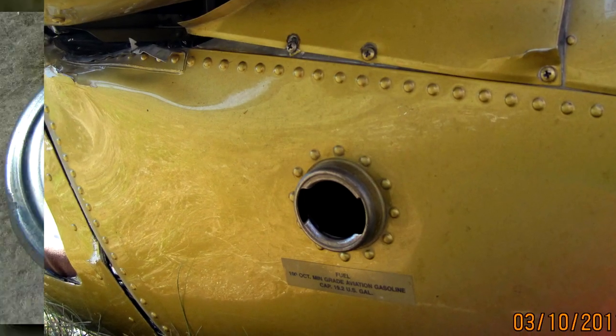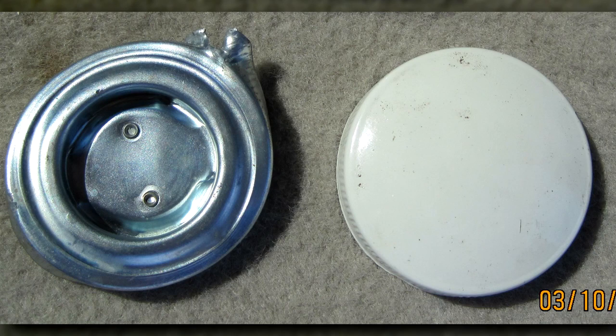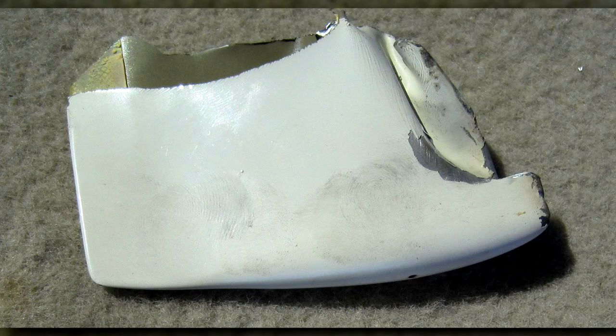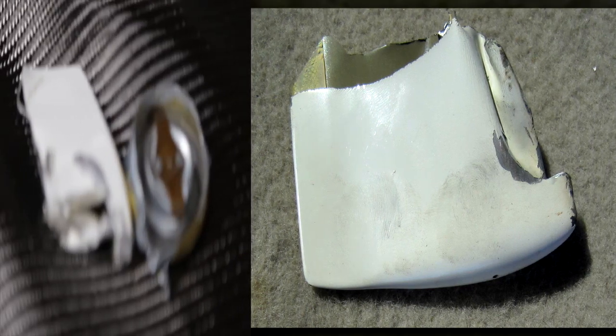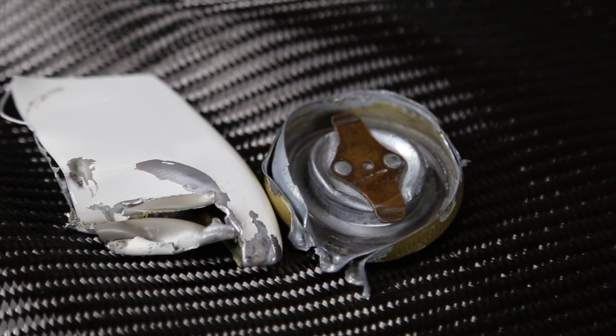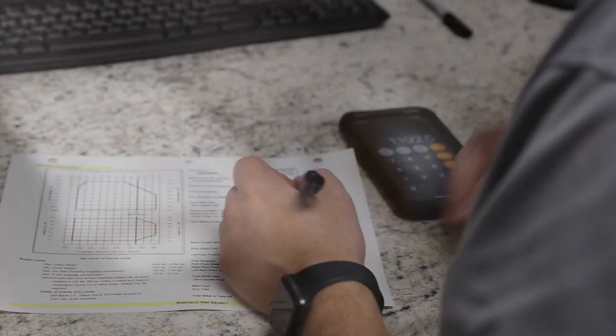A fuel cap came off in the autorotation and contacted the tail rotor, causing a loss of tail rotor thrust. The instructor failed to perform a final walk-around inspection. This is just one example of the importance of a thorough pre-flight inspection. How about your next flight?